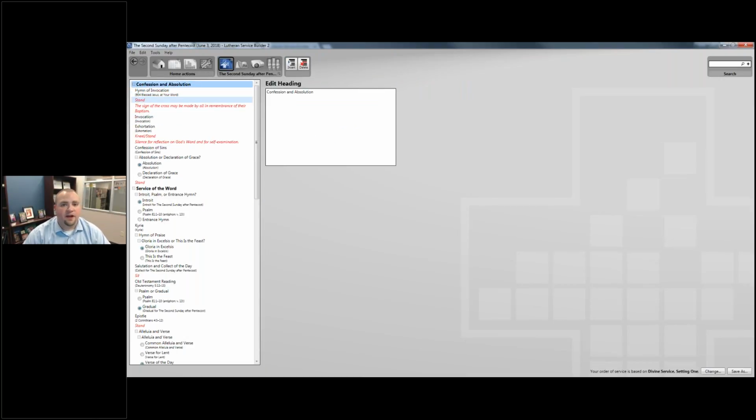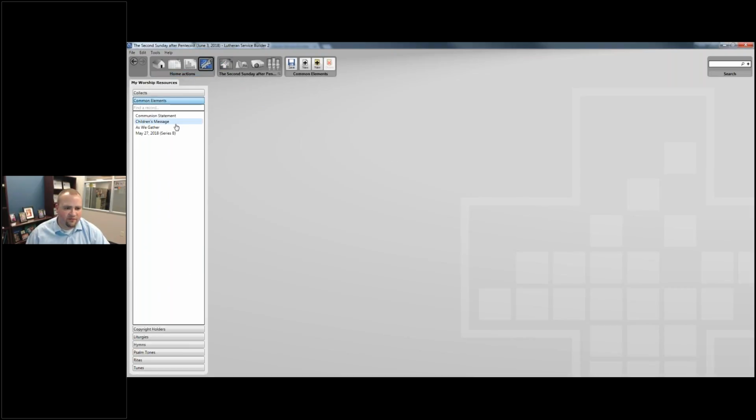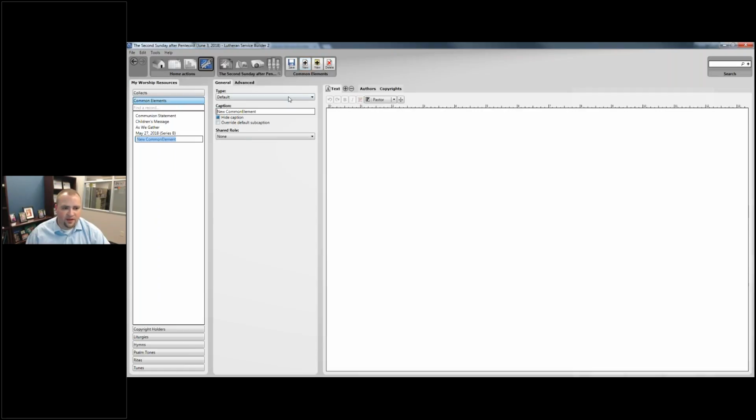One thing that is very common in creative worship is to have what we call an As We Gather. That is an introductory paragraph that explains the theme of the service. Now you can add custom elements in by going to My Worship Resources, this fourth icon up in the top under Home Actions. And we already have one in there, but I'll show you how we do that. You go to New, and you can choose what type. It's a proper, it's a reading, it's a collect, or just a default.